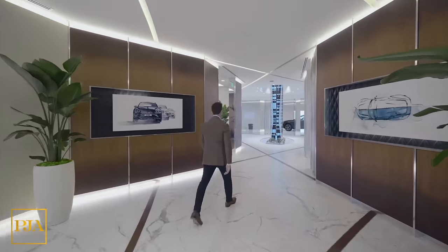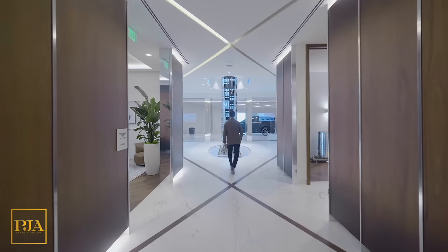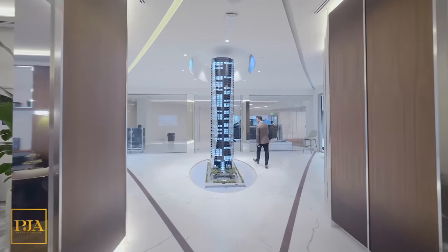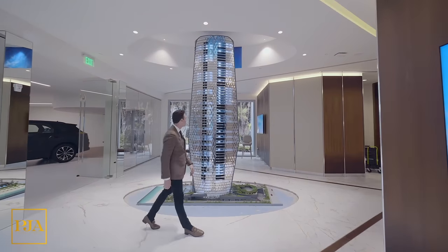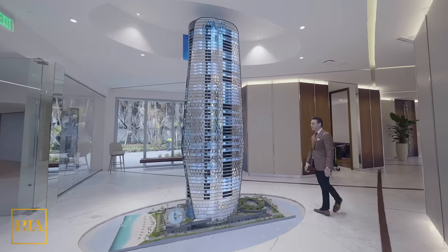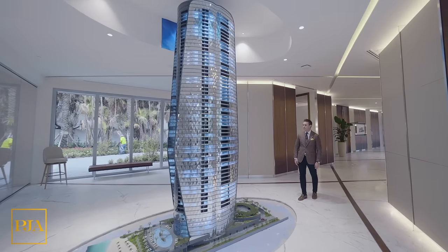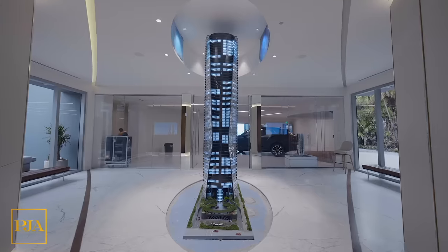Moving along, I would bring you to the model tower. The Bentley Residences will have 63 stories, 216 oceanfront condominiums, span 2 to 4 acres on an oceanfront site, have 200 feet of white sandy beaches, and this 749-foot glass tower will have diamond-shaped glass panel facades that will inspire the iconic motif and signature of the Bentley design.